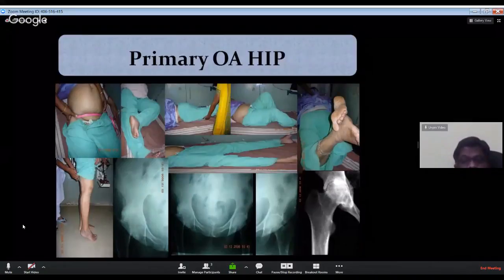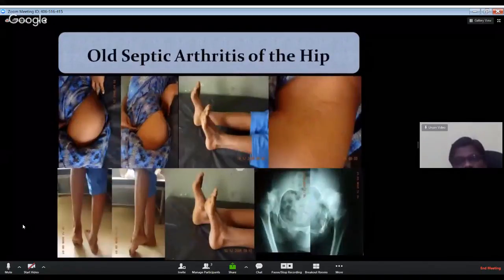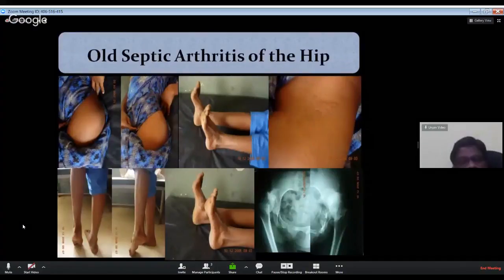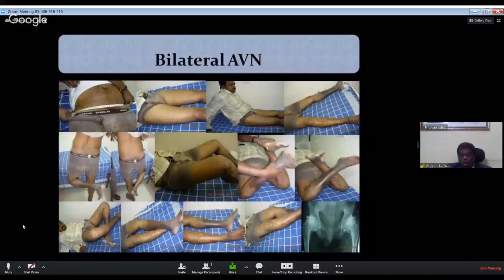So you may get a case of tuberculosis or you may get a case of primary OA hip. Then old septic arthritis of the hip could be the other possible case that can be kept in the examination, and this could be a bilateral case too. In bilateral, I have told you some of the salient points in the bilateral examination, or it could be just a unilateral case. Then bilateral avascular necrosis, or AVN at one joint, can be another long case in the examination.